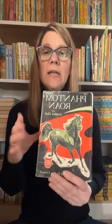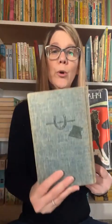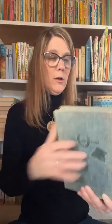This is the other set. Same thing, famous horse stories. They're just different versions. These are the older publications. So they all have covers like this one. And here we go. This one is Kentucky Derby Winner. This one is Cinchfoot. And obviously this one is Phantom Roan.